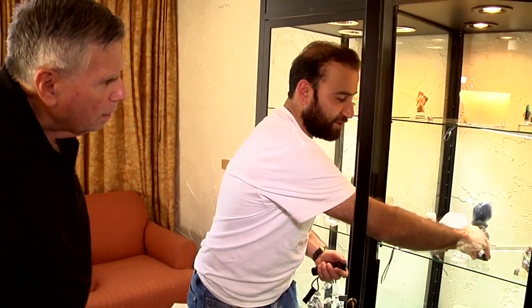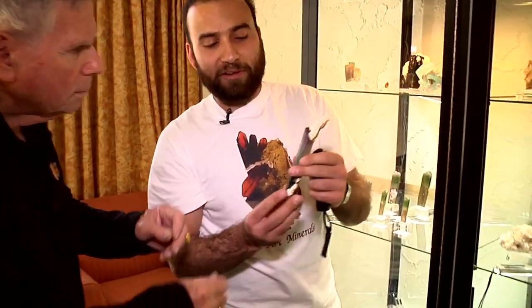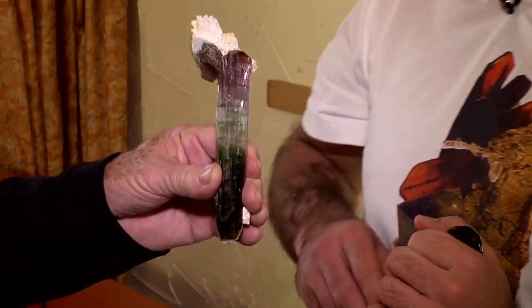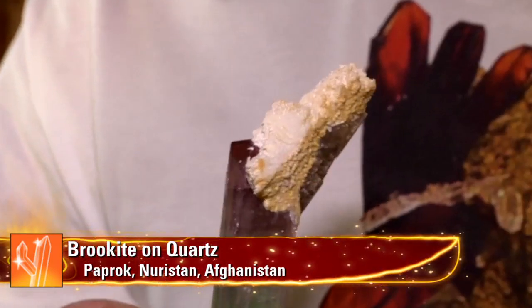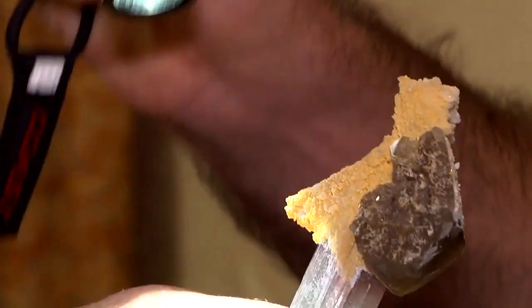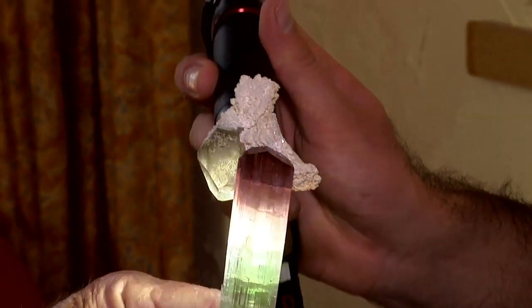That too. Yeah, this is a really great piece, we think, because normally you get the quartz on the bottom. Exactly. But what makes it special on this piece is, on top of the crystal, a doubly terminated smoky quartz grown with albite. You got it. And both the quartz and the tourmalines are doubly terminated. Yeah, it's beautiful. And you see the color? It's four colors all the way. Beautiful.